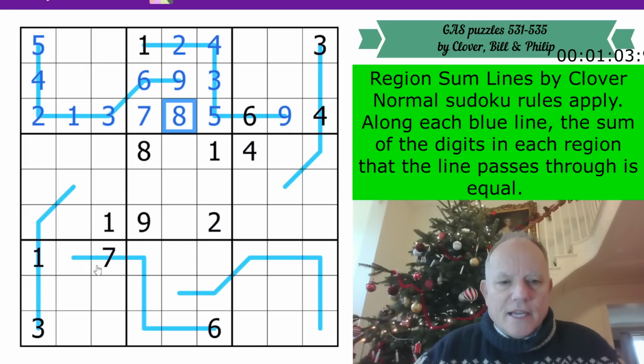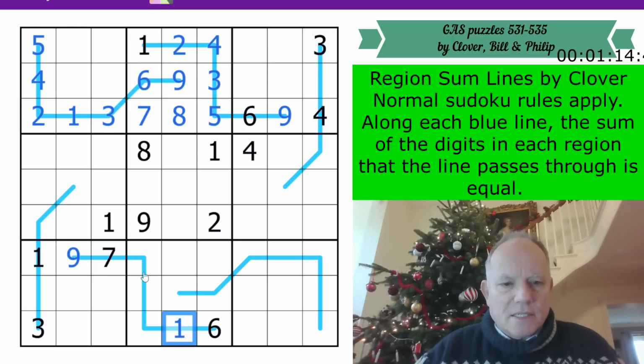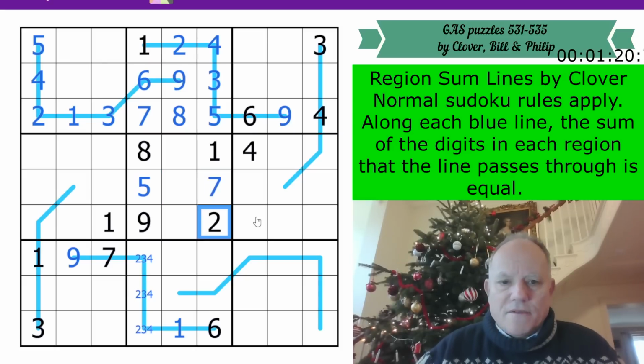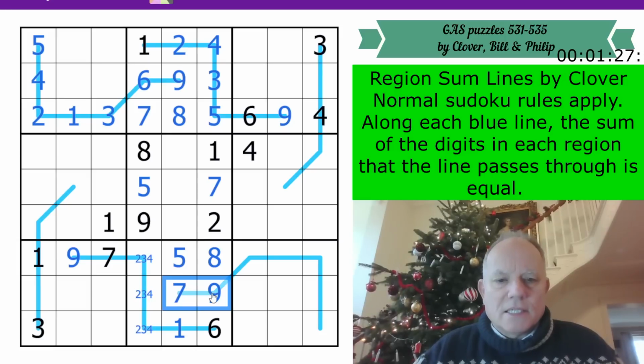1, 6, 7, 8. Now, can we do this? No. Well, no, there's a 6 on the line. So it's got to be at least 16. So that's 9 and 7. And that's 1, 2, 3, 4, 6. So it is another giveaway with a slightly different sum. That's a 7. We've got 8 and 9 there. We get a 5 and 7 here. That's all good. 16 is the sum here.